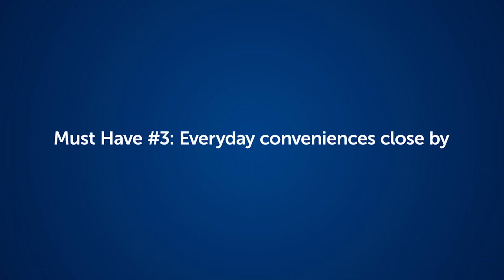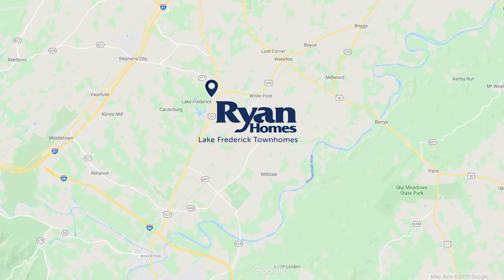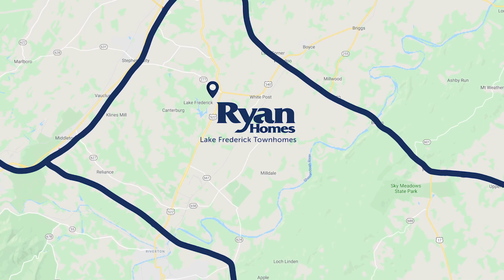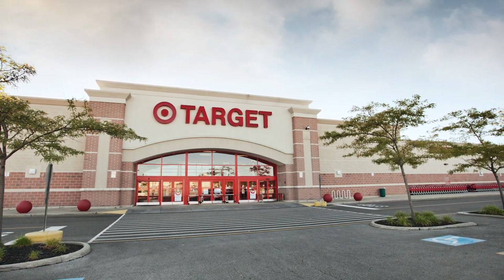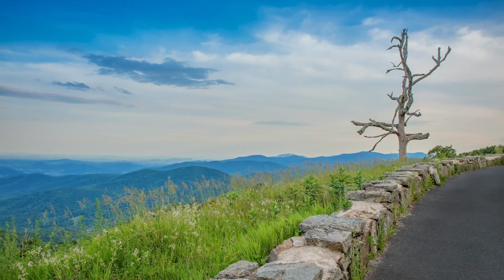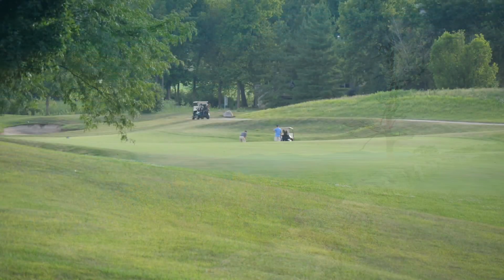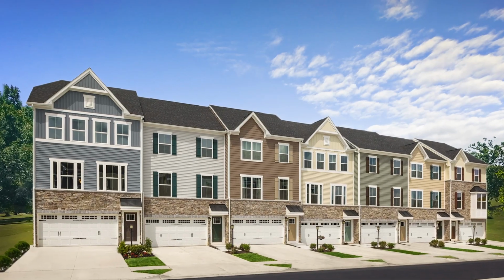Must-have number three, everyday conveniences close by. Lake Frederick boasts easy access to commuter routes I-66, I-81, and Route 50, and everyday conveniences are close by like Target, grocery stores, and restaurants. Plus, you are minutes from scenic Skyline Drive in Shenandoah National Park, the Appalachian Trail, numerous rivers, and 6 nearby golf courses. So, did we check off everything on your list?